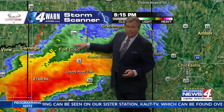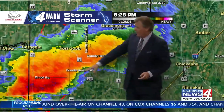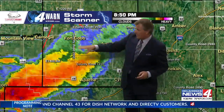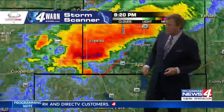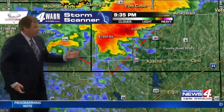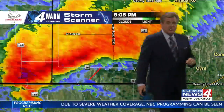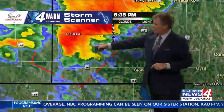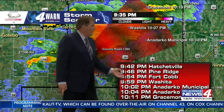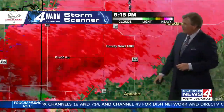So hail size is not all that big, dime to nickel size coming into the Fort Cobb area, but that circulation with that tornado to the southwest of Anadarko. So east of Fort Cobb, south of Fort Cobb, around the lake, over to Anadarko, tornado precautions. That is a new tornado confirmed by Mark Dillard. He's been tracking that supercell for several hours. It's produced a lot of tornadoes northwest of Apache and just to the southeast of Fort Cobb. And the tornado is located north of 19 by about 5 miles. Time of arrival there for you folks in Anadarko at about 10 o'clock, so in about 20 minutes from right now. There's the tornado clearly visible.